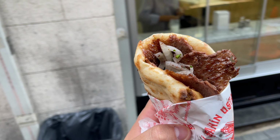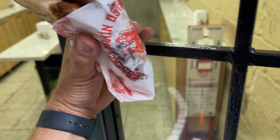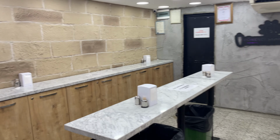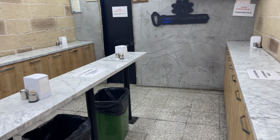What we're going to do is sit inside, but this is what it looks like. So we're going to go into their seating, which I actually did not expect. I think this is a lovely little surprise, actually. And it's a decent amount of seating as well. So yeah, this is pretty cool. They've got a pretty limited menu.